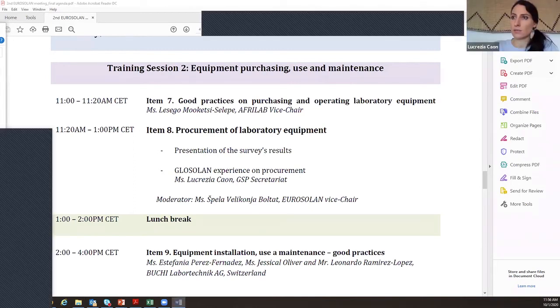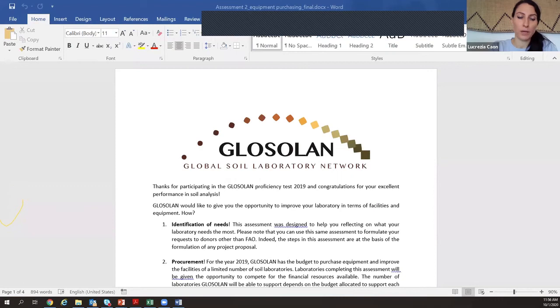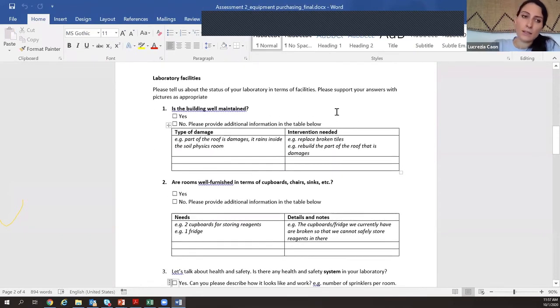So basically, this is the assessment we ask laboratories to complete, the ones that have good results in PT, the proficiency test. First we ask them to tell us who they are, so general information. Then the laboratory facilities. In the case of GLOSOLAN, because we are supporting so many laboratories at the same time, this year it's 21, we could not really help with facilities. In order for FAO to help with the building, it requires a different procedure that is quite complicated and requires working a lot with the local offices. This was too complicated to follow up for the large number of labs we intended to support. So we didn't look at supporting labs in terms of improving laboratory facilities this year.